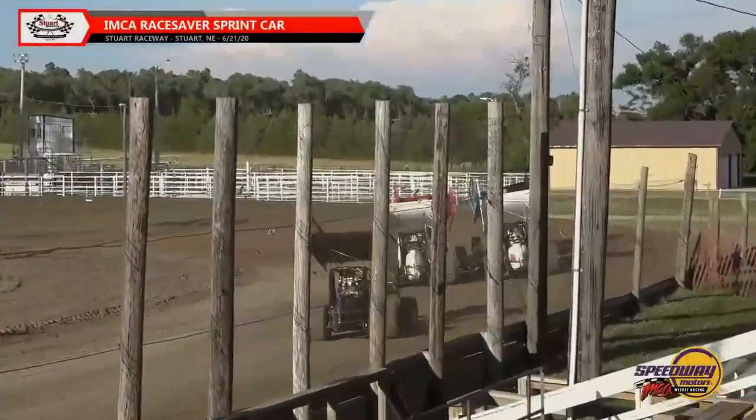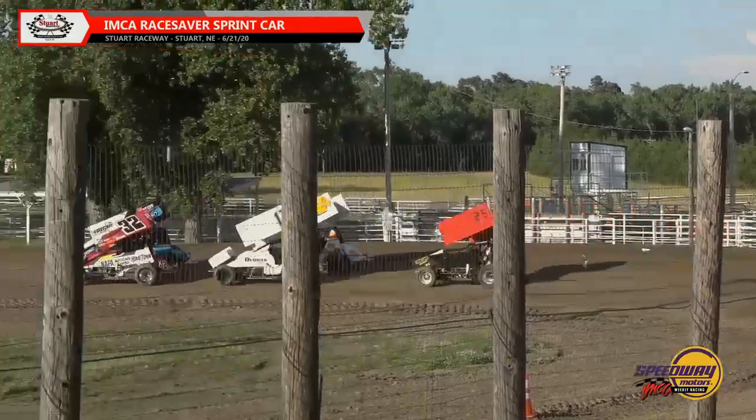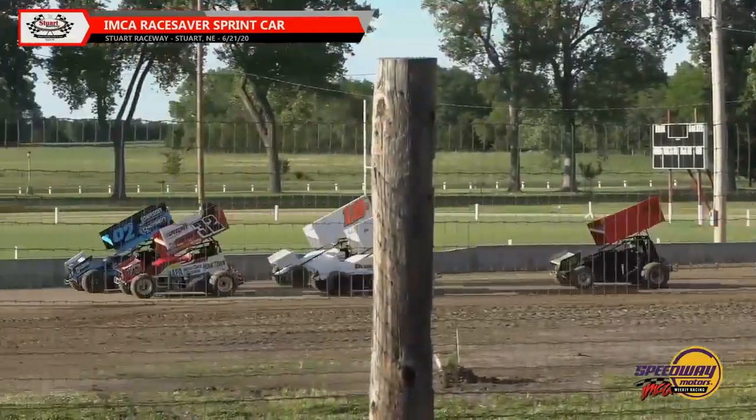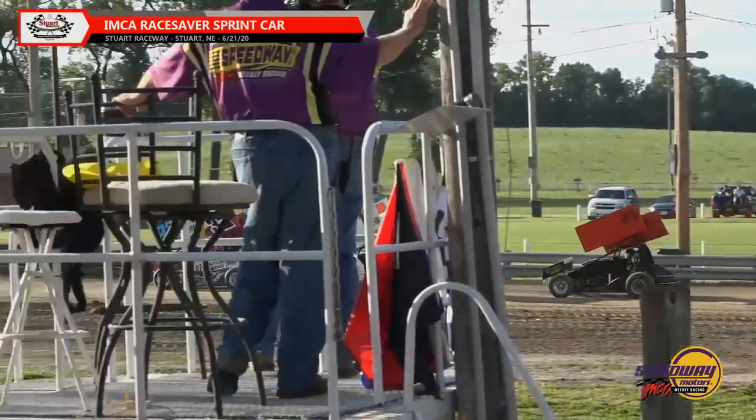Got them re-racked. The 32, Trevor Waller out in front. The deuce, Mitchell Dvorak on his wingtip. And the 17D, Bob Dvorak, 12 in, Neil Nicolite, 25, Cale Creasel.